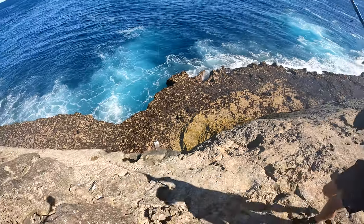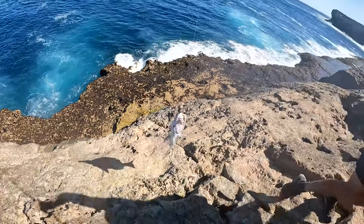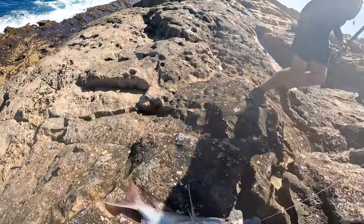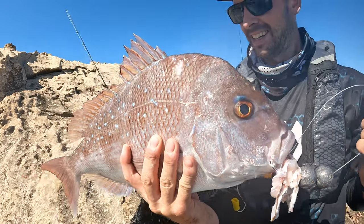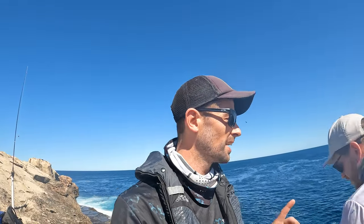Here he comes! Get up! There it is! Yeah. Hey! It's a good result, that. Pretty fish. Look at that. That's just a taste of the fish we've been getting on this trip.